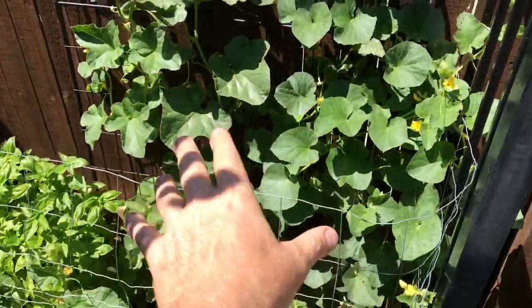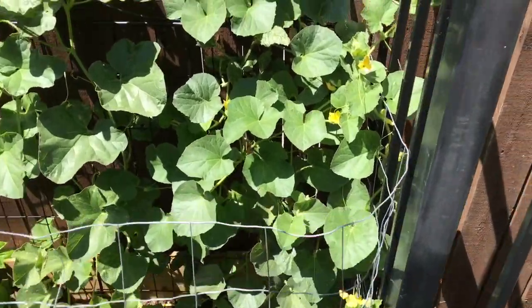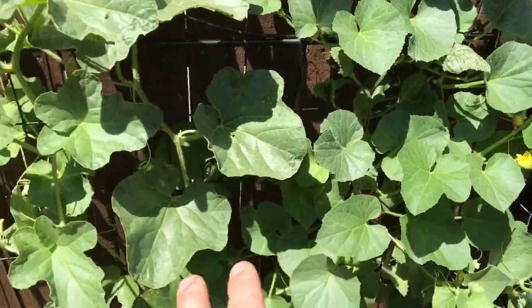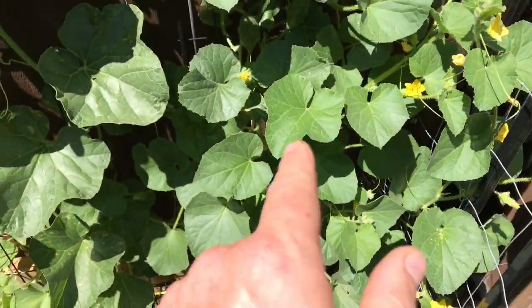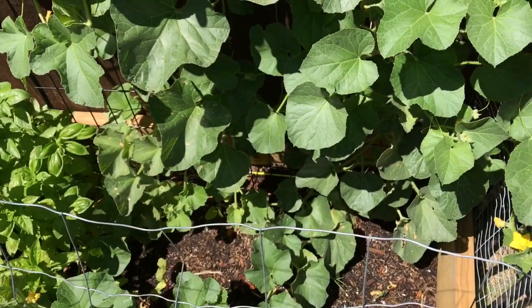Okay, so over here I have my cantaloupes. They're doing really well as far as growth, and they're putting out tons and tons of flowers, but I've run into a new problem this year. Never had it happen before. There's a little tiny colony of black ants that lives over here, and I didn't know that because I didn't have this bed last year.